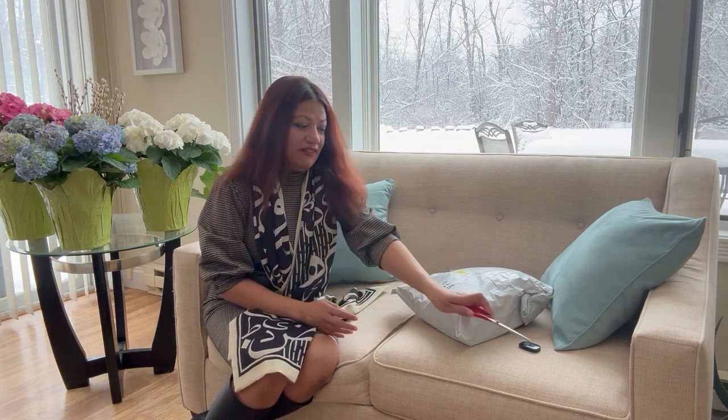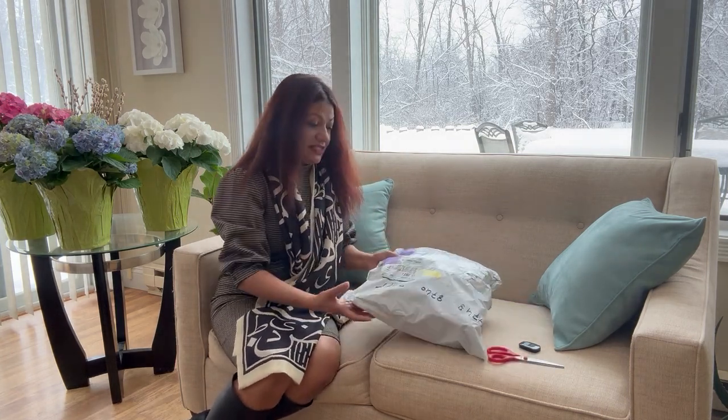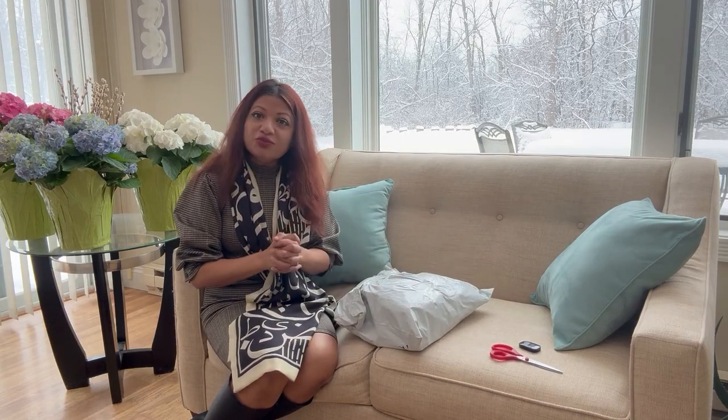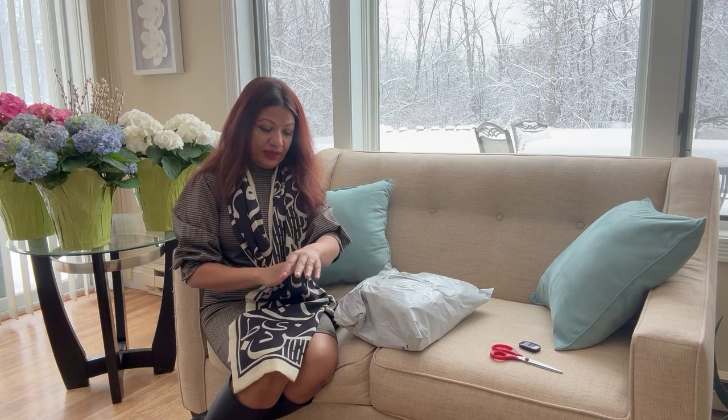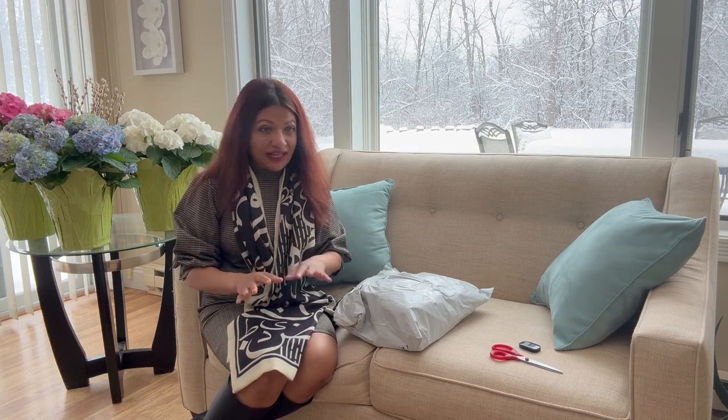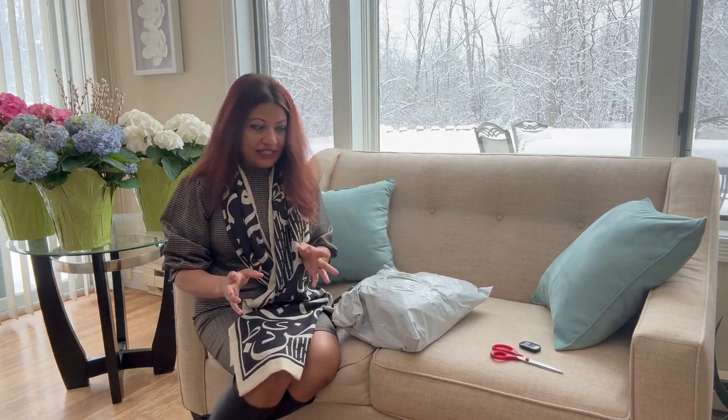Aaj jo hum karne wale hain, unboxing a bag from Pakistan. Maine order kiya tha Ayesha accessories se kuch jewelries. I really wanted to have some silver bangles, so I ordered that. It was really easy. I went to their website and then I ordered it. Came to United States where I live in Wisconsin. It came in I think like four or five days. So now I'm going to unbox it.